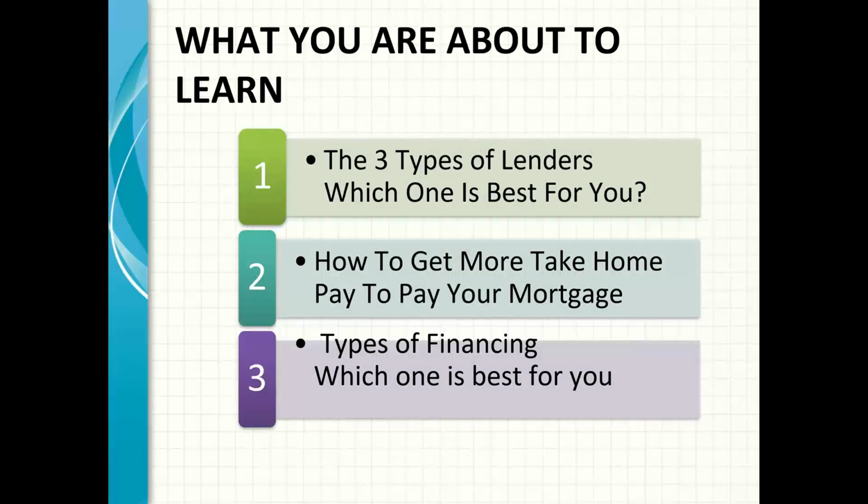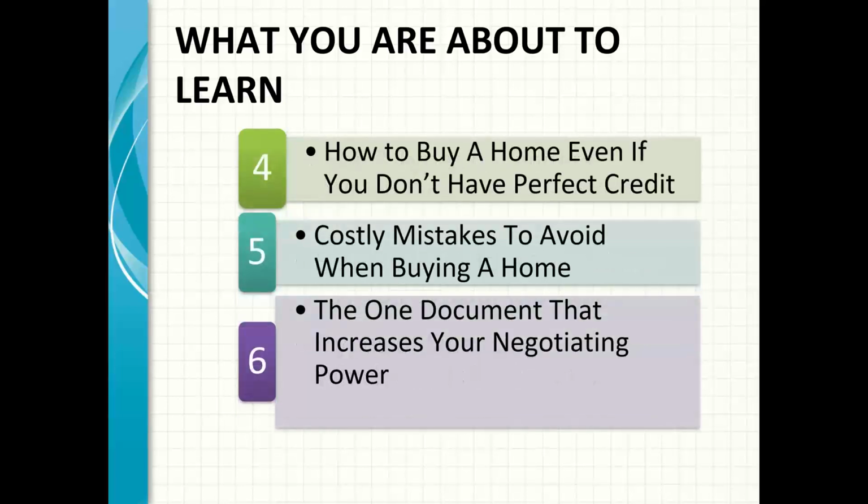So here's what we're going to talk about. We're going to talk about different kinds of lenders. We're going to talk about how to get more pay from your paycheck so you can make your mortgage payments easier. We're going to talk about financing, different types of loans. We're going to talk about how to buy a home even if you don't have perfect credit. I'll tell you an interesting statistic. 60% of Americans have a credit score of 660 or below, which is fair. It's not terrible. It's not wonderful. We'll talk a little bit more about credit.